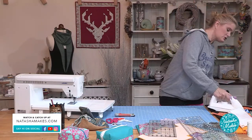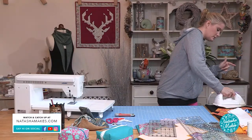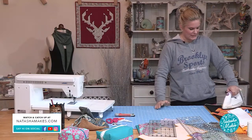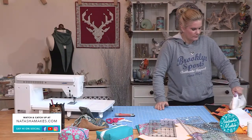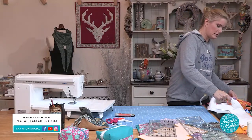So the first thing we're going to do is put in the zip, but just on one side, not the lining. So the lining gets made completely separately. It is a little bit strange, but I promise you it's all good.